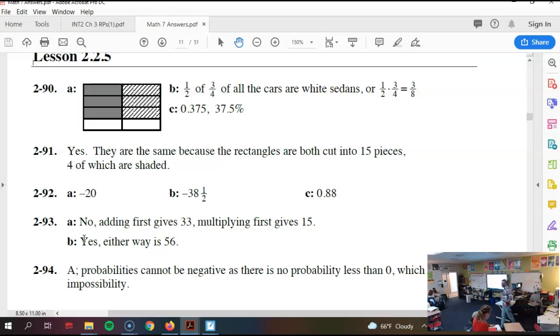Let's talk about questions you might have. Remember with our shaded rectangles, your rectangle could look the opposite direction if you did the half across the middle and then the fourths vertically. Either way, the amount that's double shaded is 3/8, right? The amount that is double shaded is 3/8.